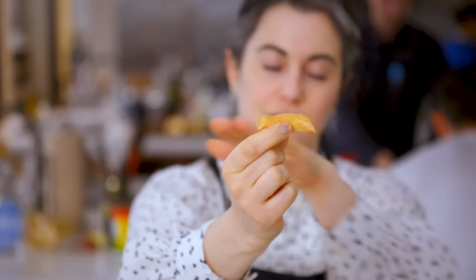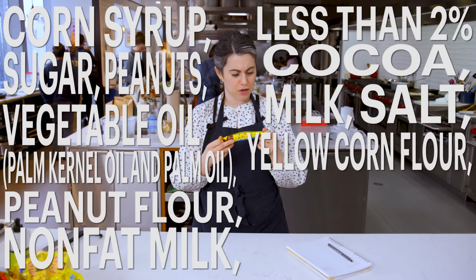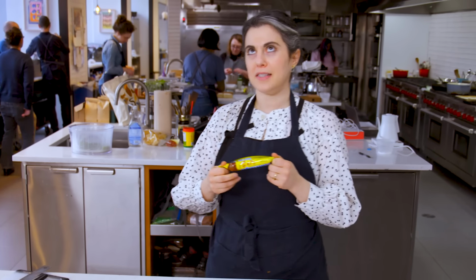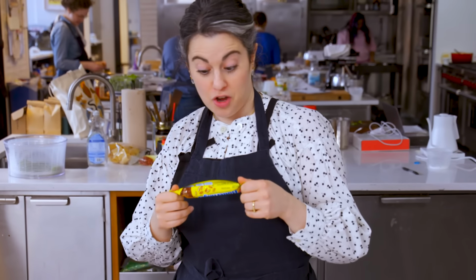Corn syrup, sugar, peanuts, vegetable oil (palm kernel and palm oil), peanut flour, non-fat milk, and less than 2% of cocoa, milk, salt, yellow corn flour, soy, natural flavor, annatto color. Okay, lots of interesting stuff here, even though there's not that many ingredients. The yellow corn flour I think is really strange.